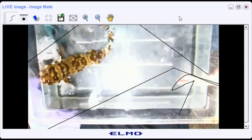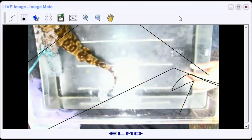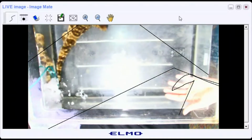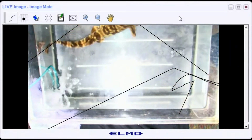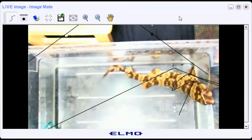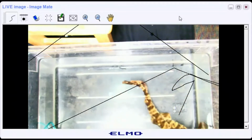So no animals are gonna be able to hide from a shark. So pretty awesome, I think. I'm so glad I was able to share this amazing swell shark with you today. And I hope that you will be able to come visit the Living Coast soon to see these amazing animals close up for yourself.